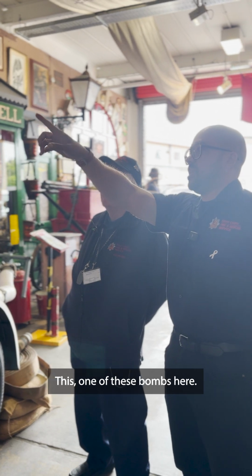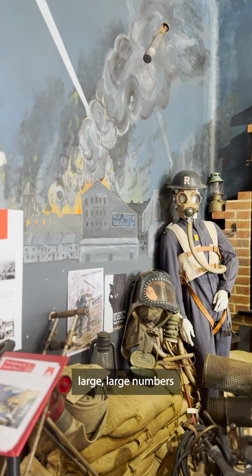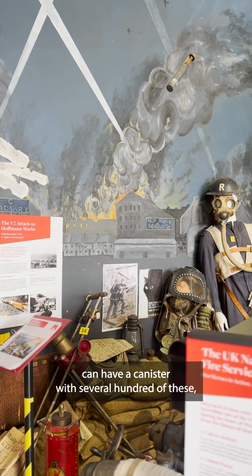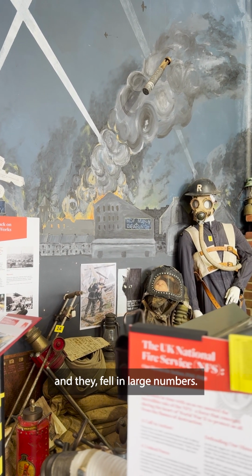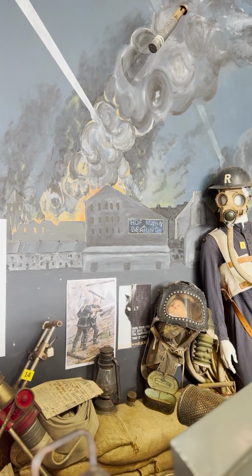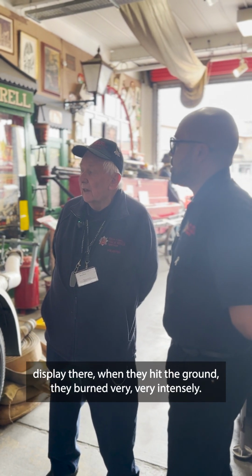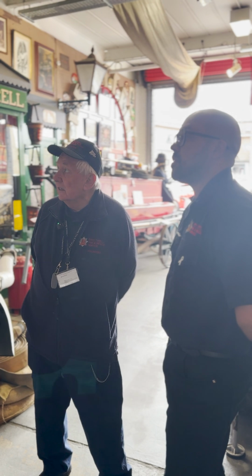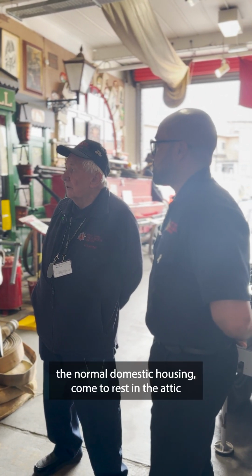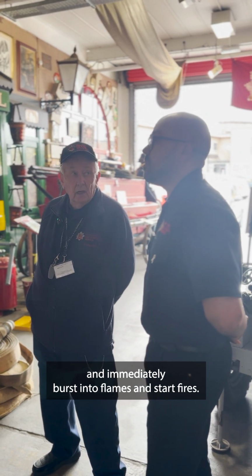So one of these bombs here, what's that bomb there? That is an incendiary bomb which were dropped in large numbers. You can have a canister with several hundred of these dropped out of an enemy aircraft, and they fell in large numbers, and as you can see from the example on the wall there, when they hit the ground they burned very, very intensely. So they would fall from a great height, smash through the tiles and the normal domestic housing, come to rest in the attic and immediately burst into flames and start fires.